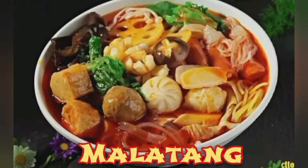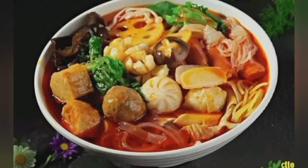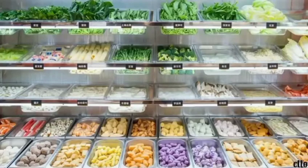Malatang is a popular street food in China that is very similar to hot pot. Mala means spicy, whereas tang literally translates to soup. Basically, it's a build-your-own soup using a bunch of different ingredients cooked in a flavorful broth.